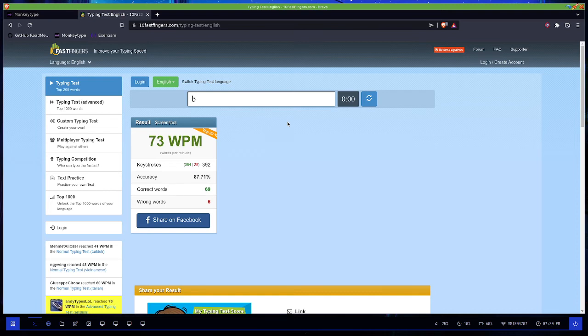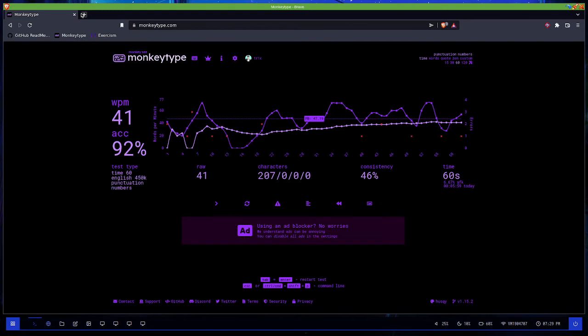73. Yeah, that's slow. That's 100% slow. But yeah, even though I can type above 70 words per minute, I think the average typing speed is like 50. But for someone who programs, that's like relatively slow, and I just want to get a bit faster.